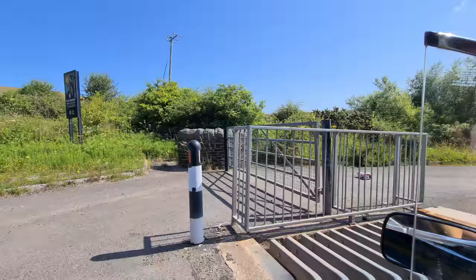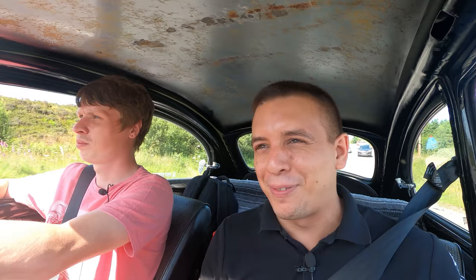I hate cattle grids. Yep. See, again, I think if I did that in my MX-5, if I stopped, people would be shouting and swearing. But with this, people are like, oh, it's a classic Beetle, it's fine, we'll let him off.